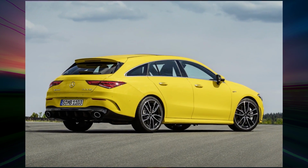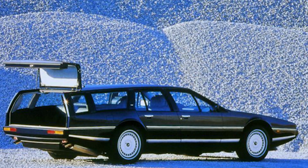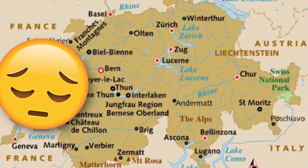Look, shooting brakes aren't the nicest cars to look at anyways, but pair that concept with a car that already looked pretty hideous in the first place, and a monster you have created. Sorry Switzerland, but you done goofed.